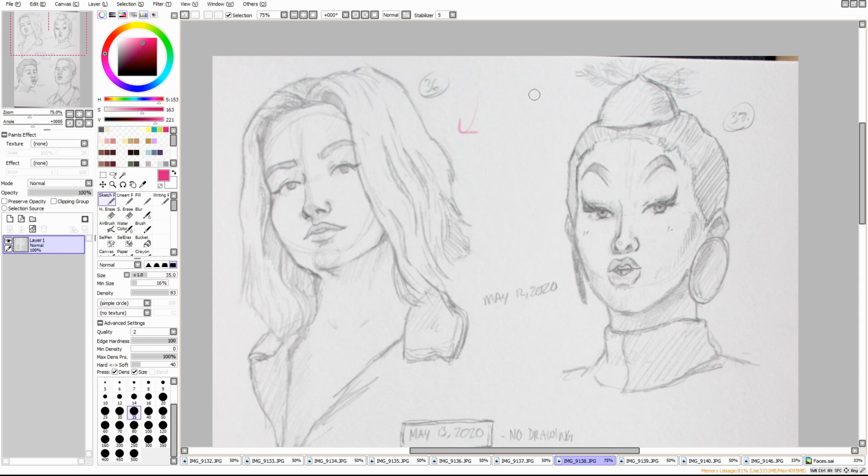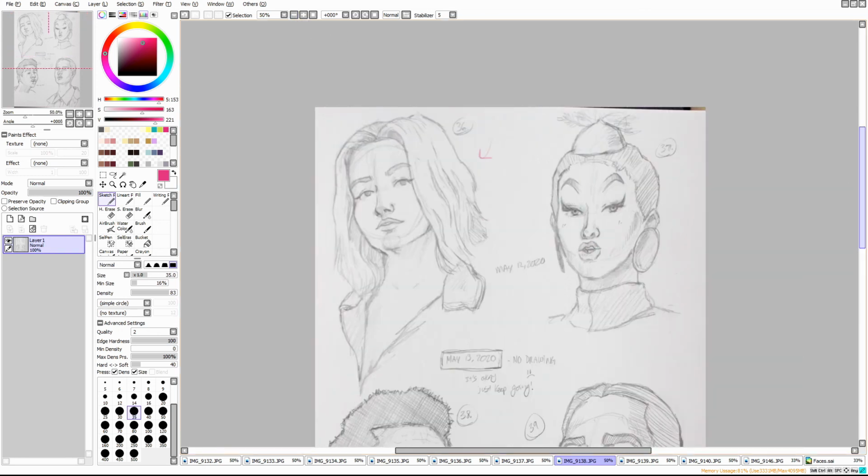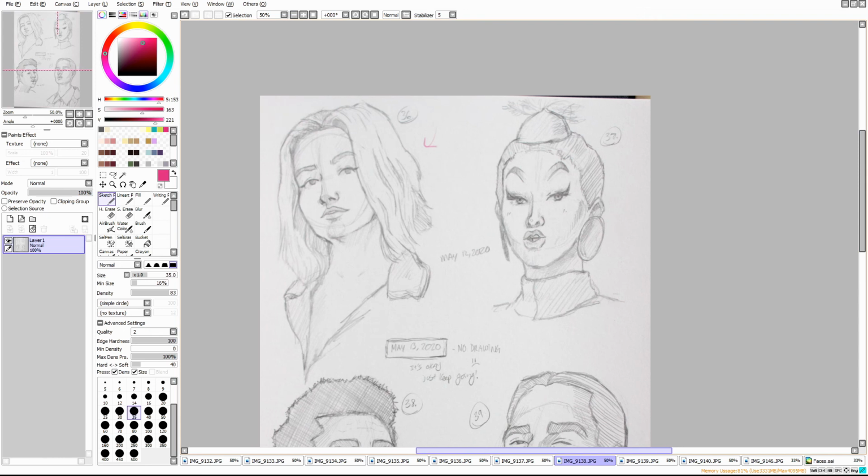And at the end, I'm really proud that I feel like it does sort of capture Elise's beauty in a way. I know it's really cheesy, but I think she's really pretty, so I was really happy with that one.